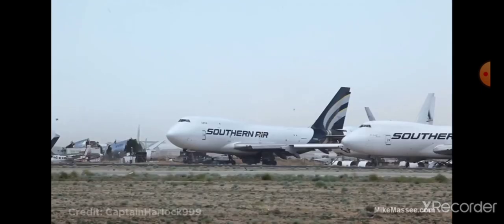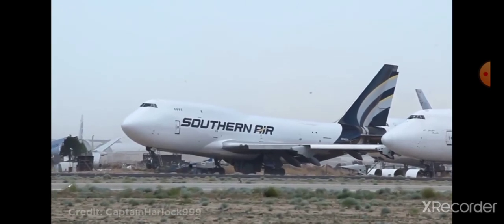While standing completely still, this Boeing 747 still managed to lift its nose off the ground on its own due to very heavy winds.